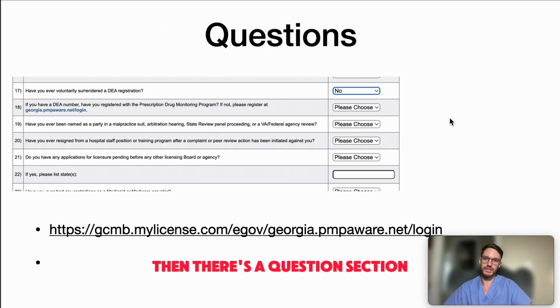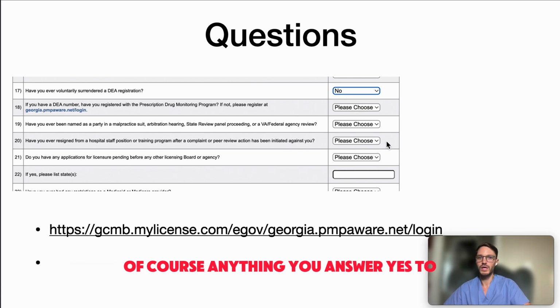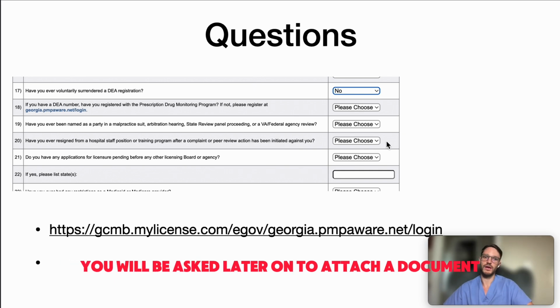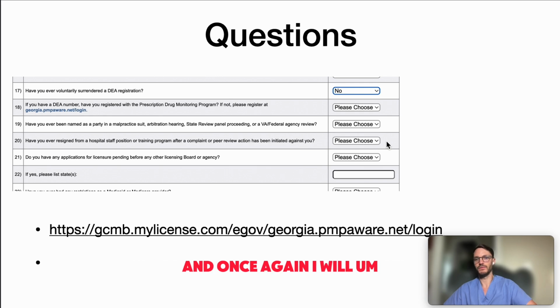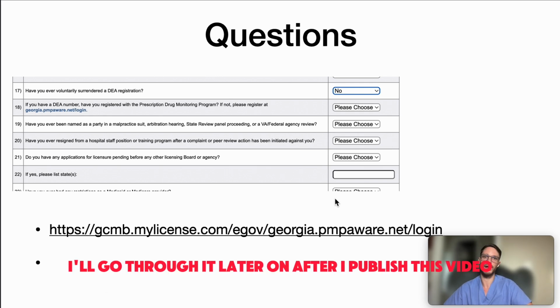Then there's a question section. This question section, go through it, each and every one. Of course, anything you answer yes to, you will be asked later on to attach a document in order to verify that information. And once again, I will add this link in the comment section below if it is relevant. I'll go through it later on after I publish this video.